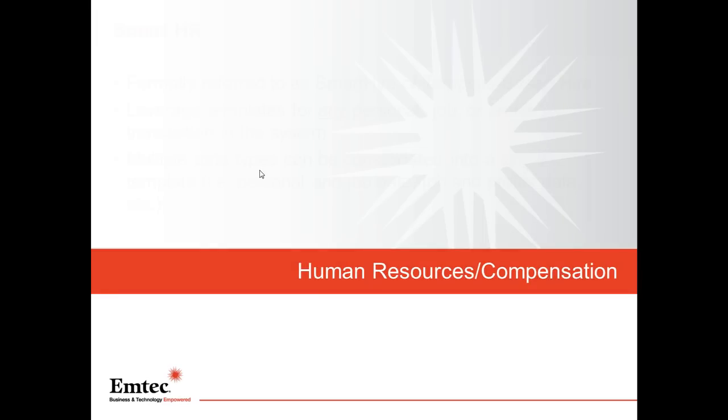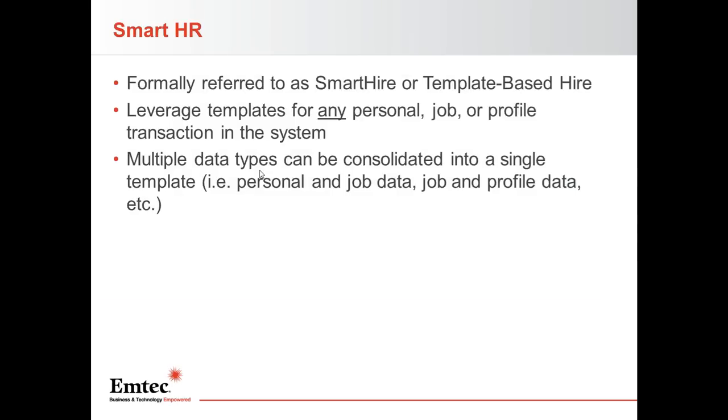All right, next we're going to move into human resources and compensation. So the first item within HR is the Smart HR template. This is very similar to, and possibly easily confused with, Smart Hire, but Smart HR is a similar concept that really extends the functionality of Smart Hire or template-based hires. It leverages templates for any personal, job, or profile transaction in the system.